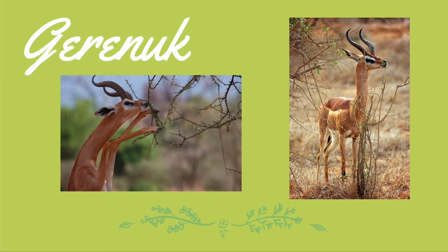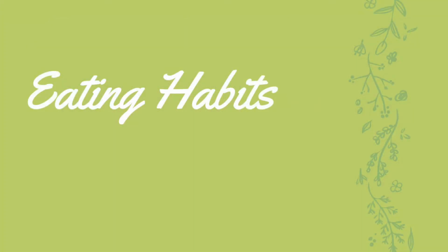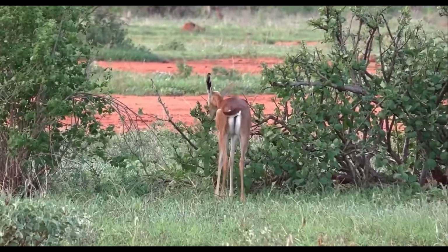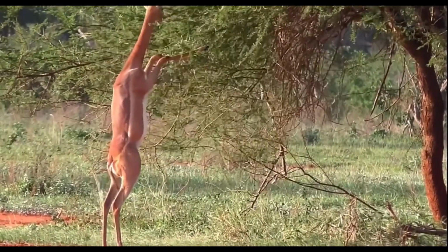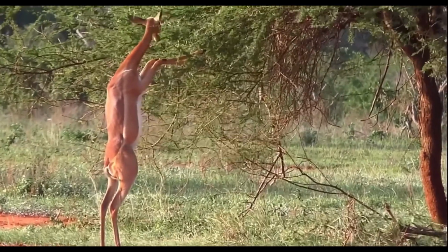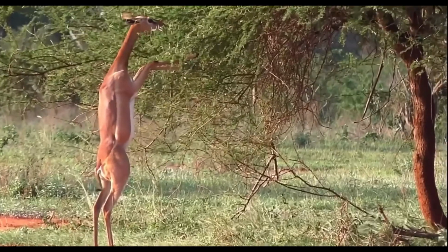Today, we will discuss their diet, their habitat, where they live, and how they raise their young. Gerenuks will eat in two ways. They either stand on all four legs or stand on their hind legs and use their front legs to pull down branches. With their long neck, they will pick out the ripest, juiciest leaves they can find.